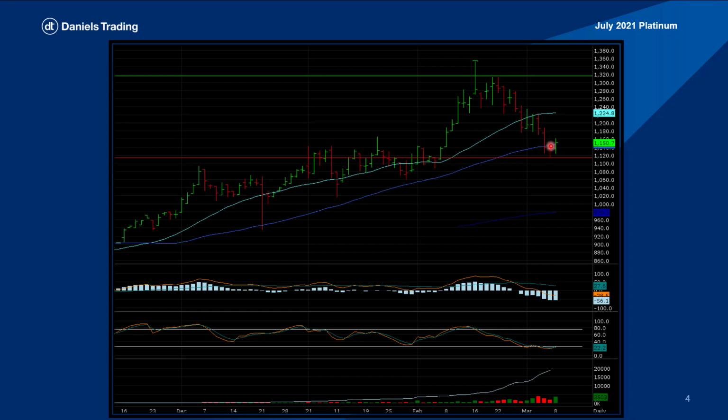Looking at the futures contract here, something to note about platinum, it is a thinner market, so the bid offers are going to be wider on a futures contract. I wouldn't recommend using market orders. If you're using stop orders, which we will to protect positions, expect some slippage, especially if it's filled in the overnight session. So that's something to keep in mind with platinum.